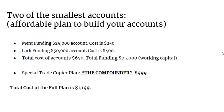Now, remember, I mentioned there are a lot of other companies out there that I personally have accounts with, and I use my trade copier to fill my trades in those other funding accounts. I have other accounts that are $2 million and $1 million from other companies out there. So at some time in the future, you don't have to stick with just Mint funding and Lark funding. You can add some of these other companies that have paid me out.